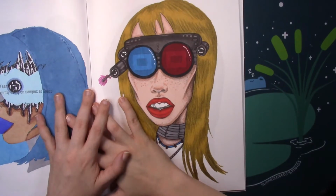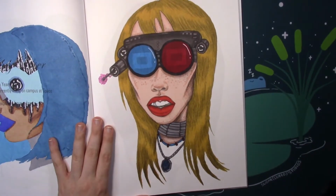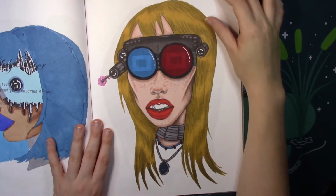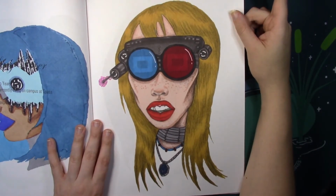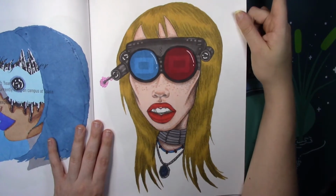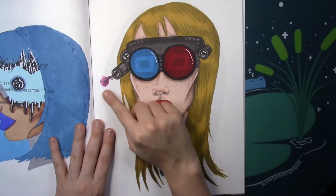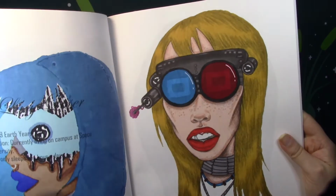This is Lucy Laser. She's 19. She lives on campus at Space University and she sleeps only an hour a day. For some reason, I did her like she was wearing 3D glasses. I don't know why. Just thought, okay, 3D glasses, like she's going to the movies. But she does have her little laser here, and it is a little red glittery laser. You can see that there.